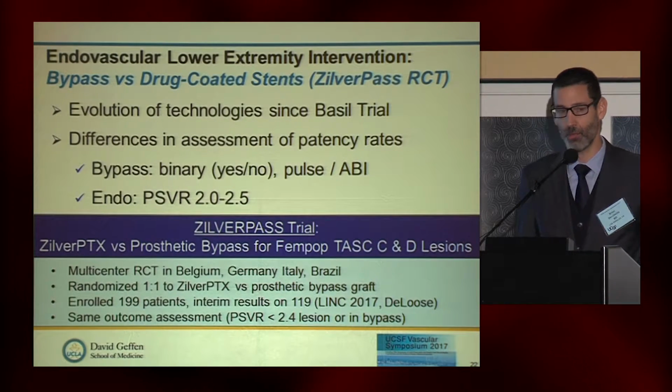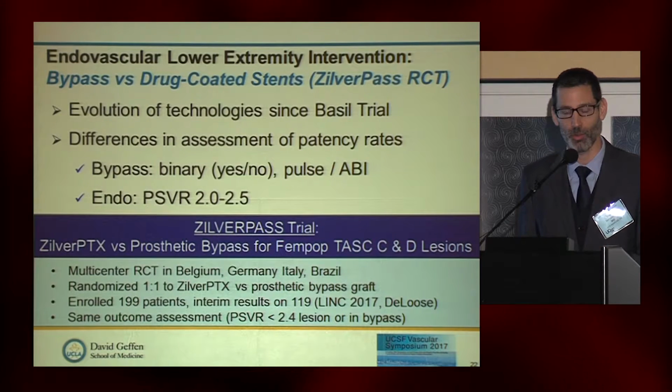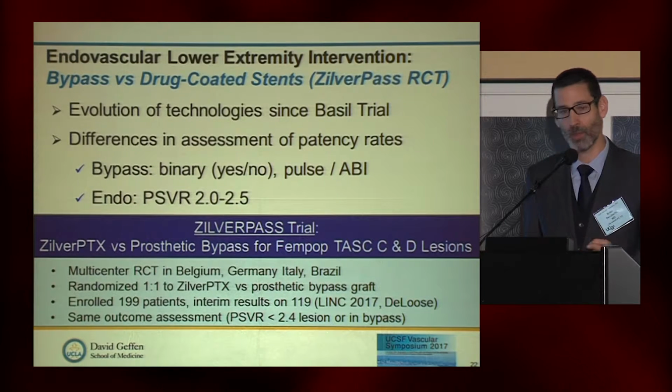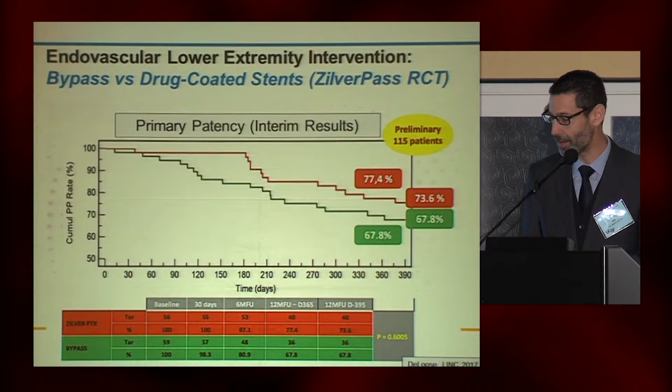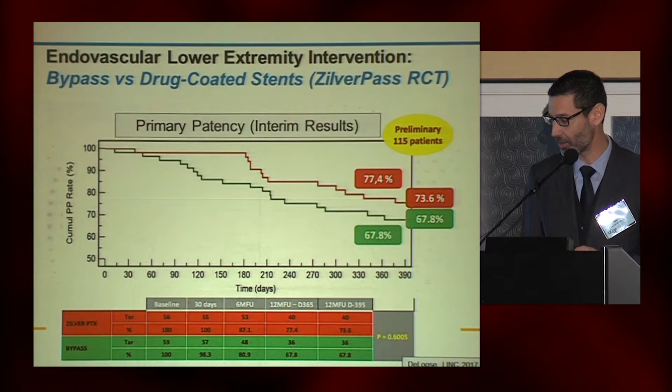Takes in mind that there's differences in assessment between our IDE trials for SFA devices and some of the bypass series that we discussed, where even a palpable pulse could be taken as a patent graft. And so the SilverPass trial is a multi-center European trial that is randomizing patients on a 1-to-1 basis between prosthetic bypass and Silver PTX. These are some of the preliminary results presented by Gonda at LINC 2017.